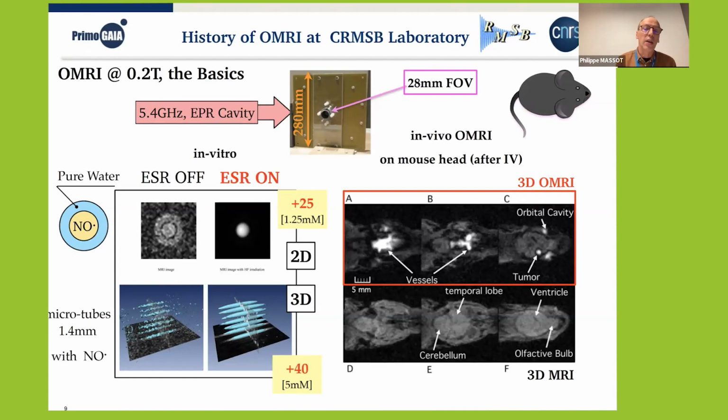And going into the mice model, the gain are not so important, but still quite interesting because while injecting a non-toxic nitroxide in the blood system of the mouse, we get in the cranial area enhancement about 10 in the vascular system and about 2 in a vascularized tumor. At the bottom, you can see the natural image from MRI at the same field, 0.2 Tesla.